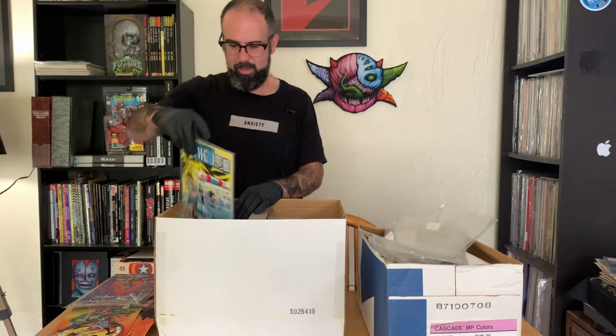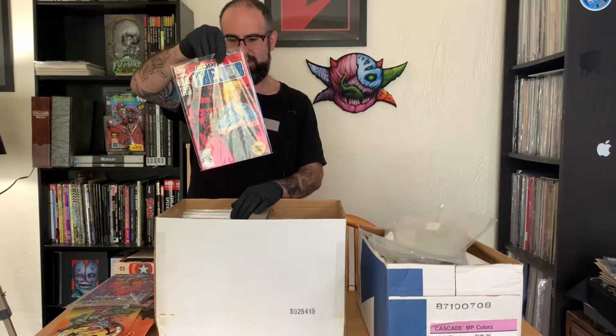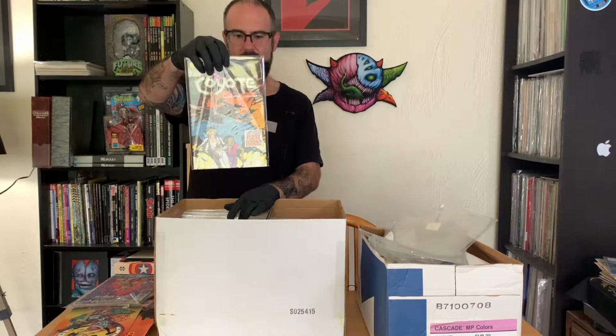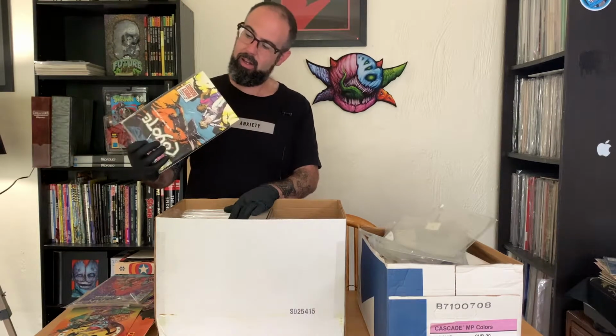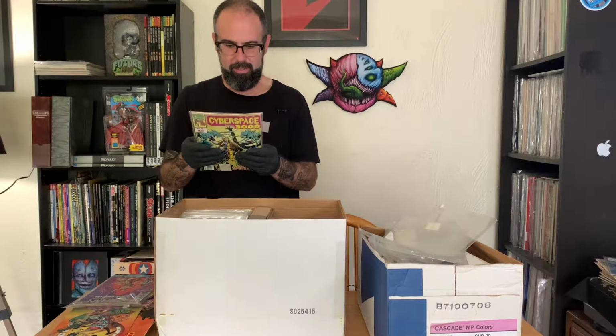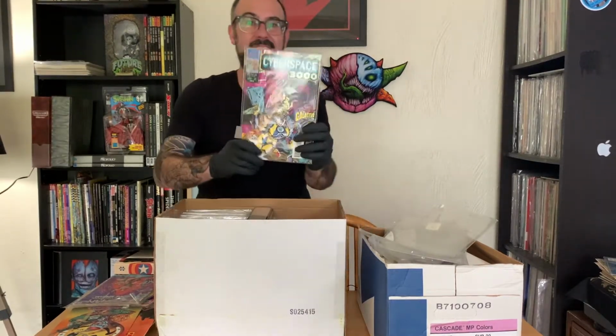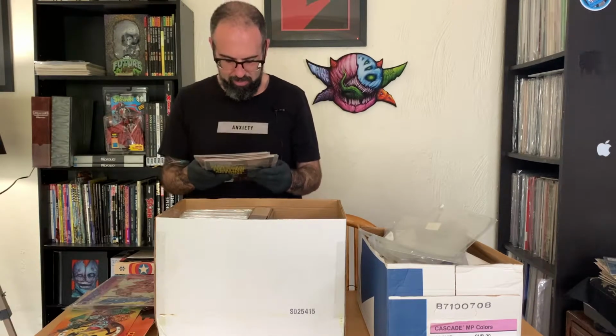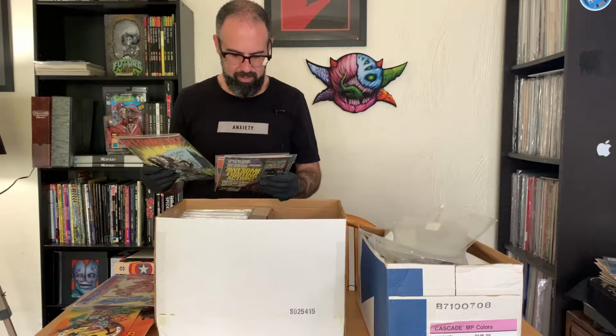Cops, the job. Yeah, fuck the cops. Man, this would be great. Here's Coyote #1, Steve Englehart. Not special at all. #11, Coyote. First Todd McFarlane published artwork. There's nothing more 90s than a book called Cyberspace 3000. This is the most 90s thing that exists in the world. Then there's just Daredevil 249. Love it. Yeah, because you weren't getting Daredevil #1, homie. Well, hey.